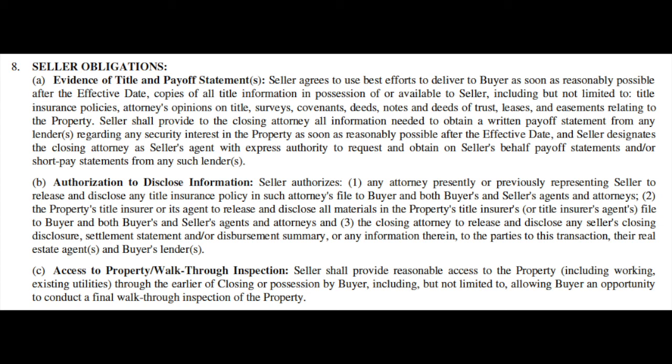Section B is the authorization to disclose information. So even though the attorney is working on behalf of the buyer, the seller must disclose certain information to the attorney so that they can successfully prepare all the documents for closing.